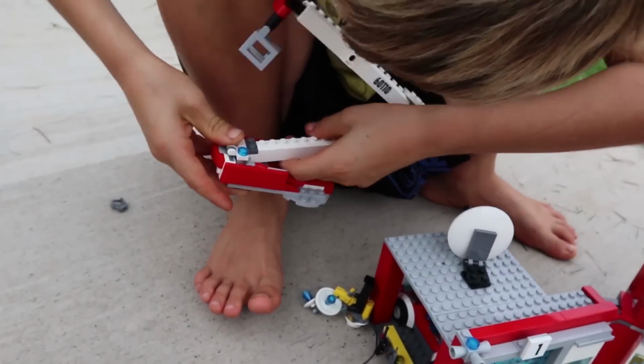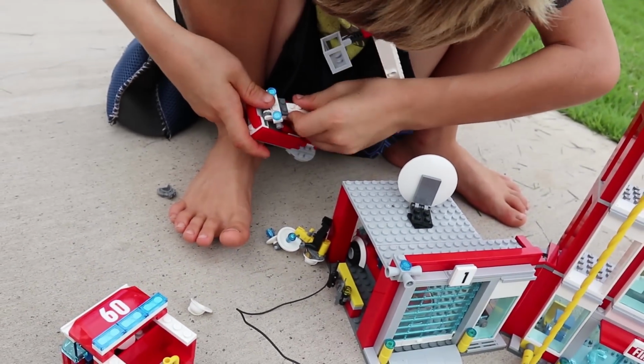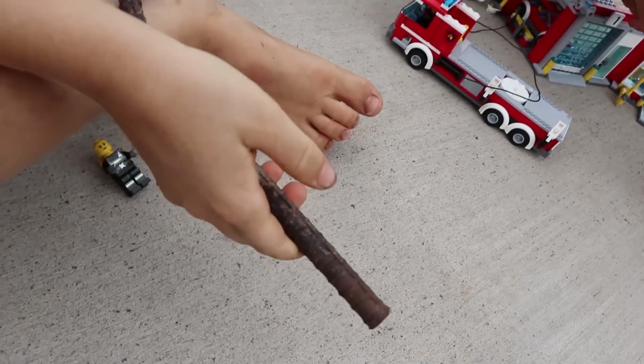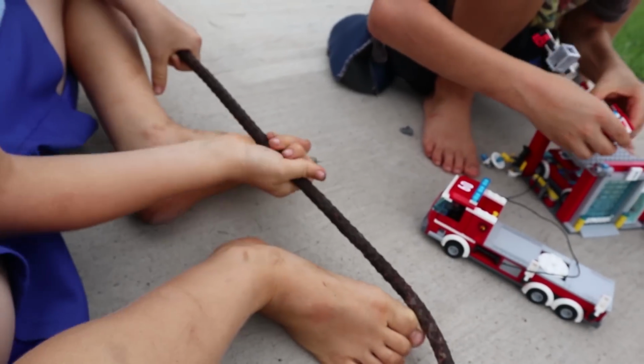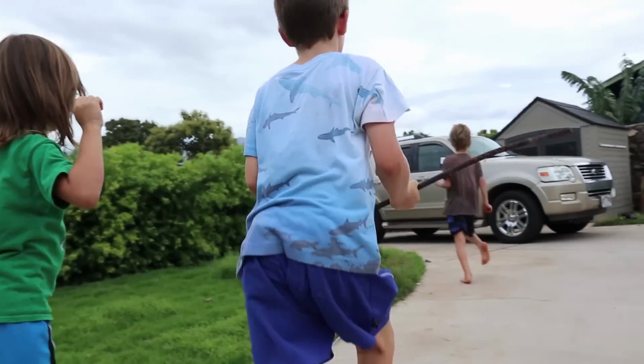Great show, you guys. Axel's putting back together the fire set there. Having a hard time? Look at this crowbar. Denton found a crowbar here. Let's pry something open. Well, they're gonna go pry something open.